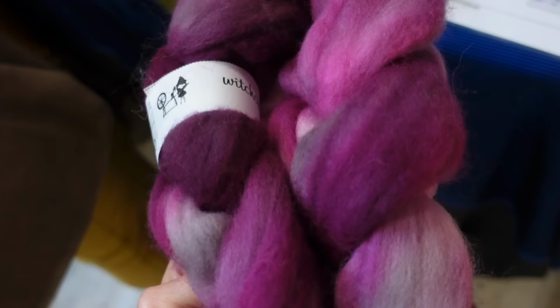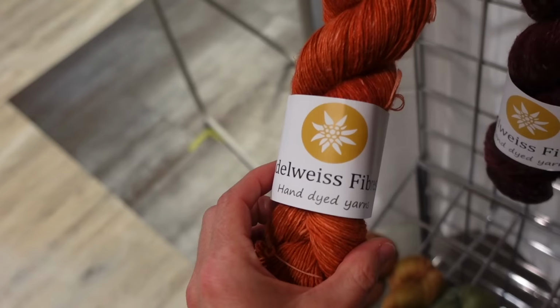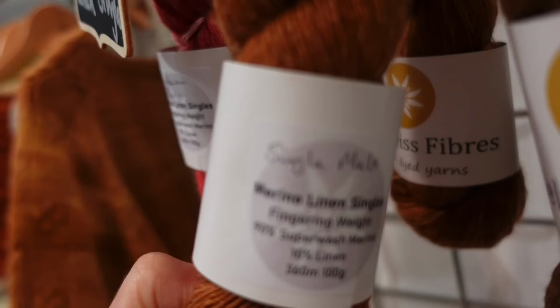Now at Edelweiss Fibres, and that's Mariette. She's originally from South Africa, but she's now based in Scotland. She sells hand-dyed yarn in the most amazing colours. I love this one called Autumn Cliché. That looks perfect. I should have bought it. And that's on merino linen. And I really love this single malt colour.